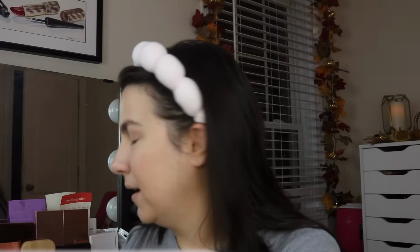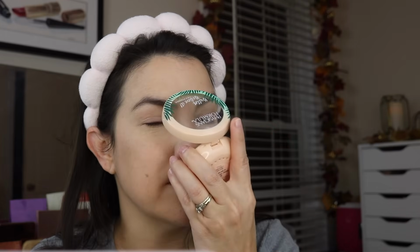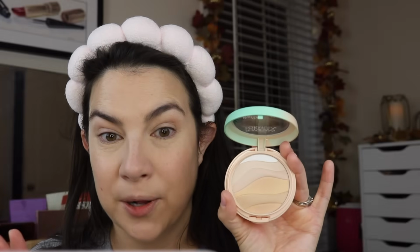Then I wanted to test this powder. I have it in a palette. Yeah, I got it in the Butter Dream Team palette. And I like this powder, but again, I was looking for bulky things in my drawer that I thought were taking up too much room, and I just haven't reached for this much. The Butter Believe It face powder. So this is in the shade they call translucent. Yes, it does have that butter bronzer kind of scent.